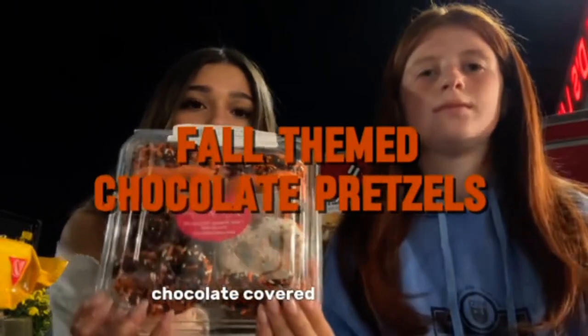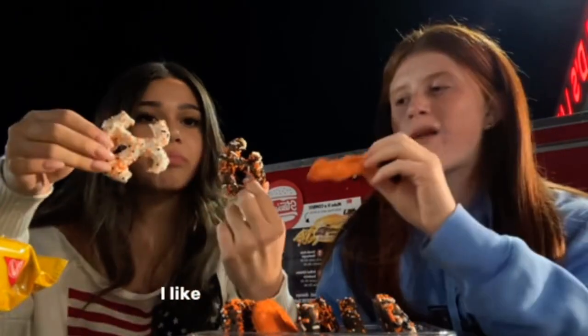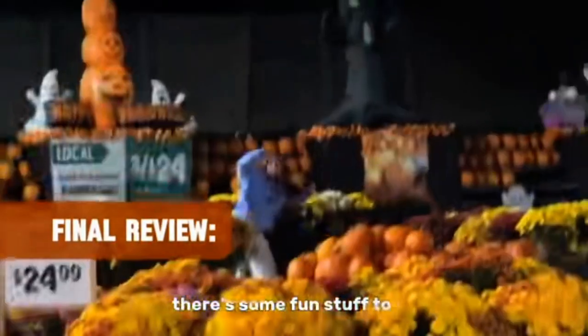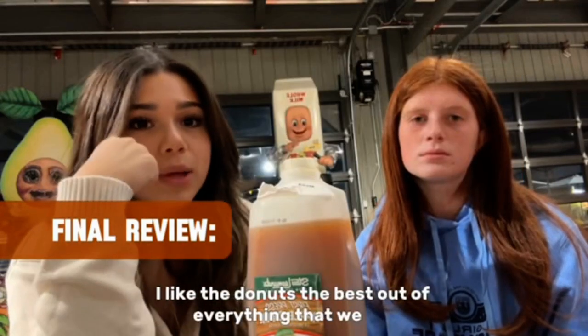Chocolate covered pretzels. Looks like fall themed pretzels. I kind of like the white one better than this one. I like the chocolate better. 7 out of 10. Okay. I'm gonna give it a try. There's some fun stuff to do. Decorations are good. I like the donuts the best out of everything that we got.